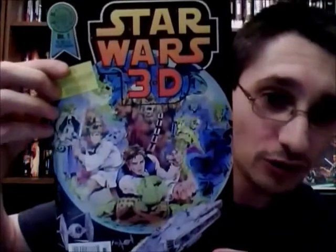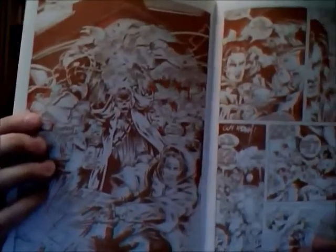At least number 1 used a different brawl here than what we wound up seeing in the back of the issue when they got into the brawl inside. At least it's a little bit different here, sort of staged differently. They just lifted a panel and said, here, it's going to be the cover. I don't know what to think about that, really. Kind of seems lazy to me.